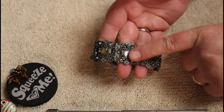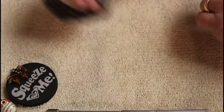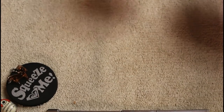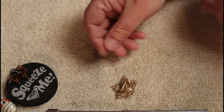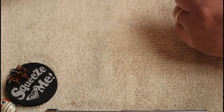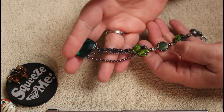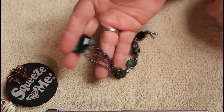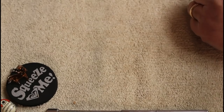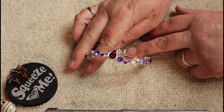Same thing with this one. It's missing the cabochon. It's kind of hit or miss with what it's missing. So same thing with that. And with this, isn't this cute? I'm so sad, but it's kind of an older backing, and we're missing stuff. And right now, that's the least of my worries to try to fix something. So here's another bracelet.